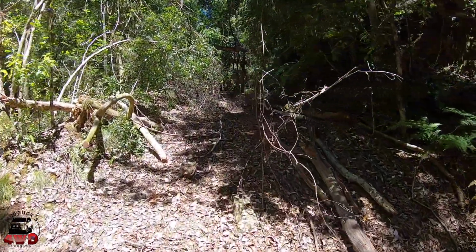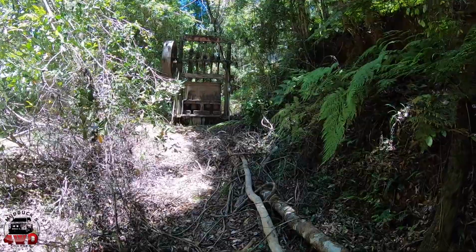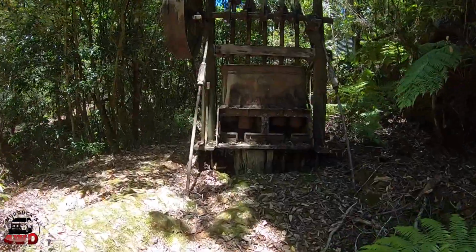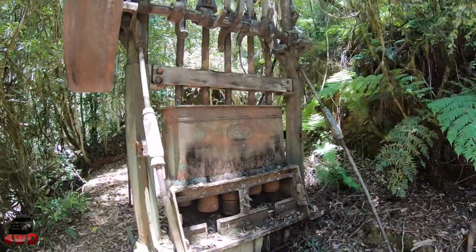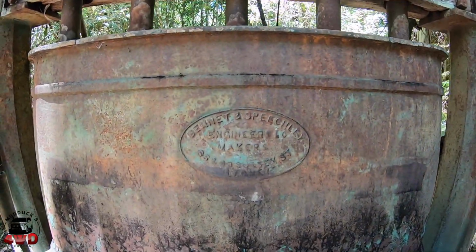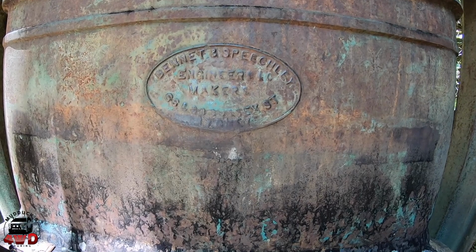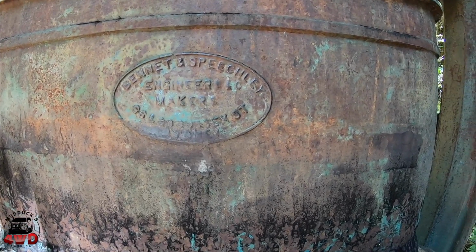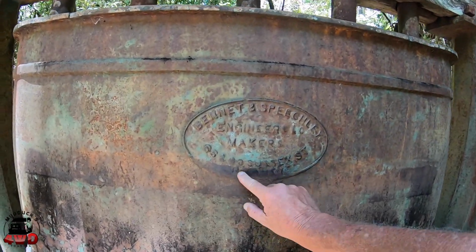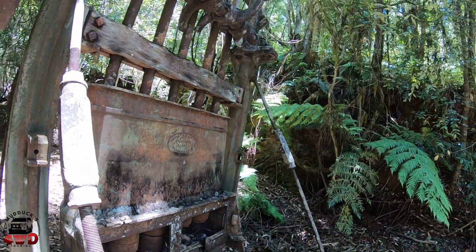Alright, this is the walk up to this stamper. Not particularly difficult from where we were. It's a 5-head. Pretty sure this was gold mining area around here. I guess you try and get this thing in here. Bennett and Speechley Engineering, Sussex Street. Can't really tell what that might be. I think that might be Sydney. Either way, that's a task, getting that in there.